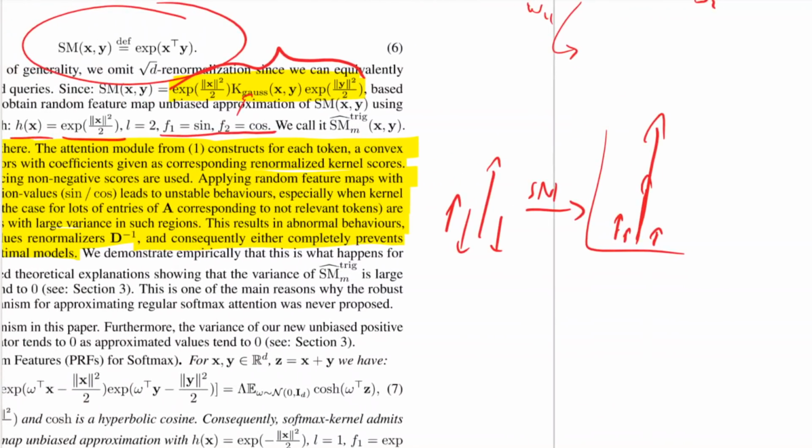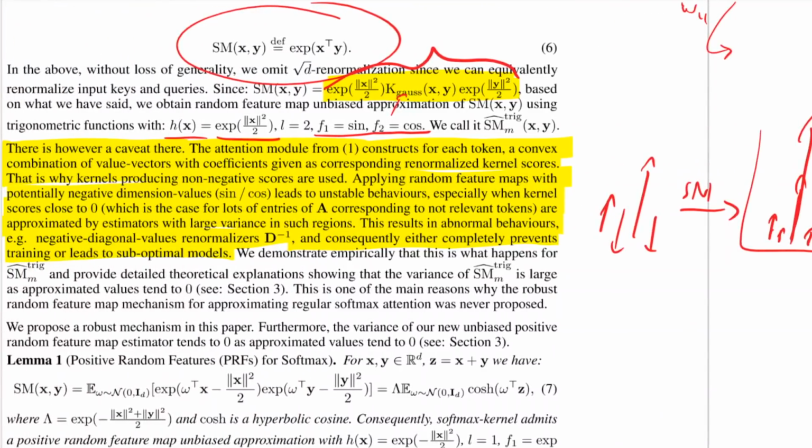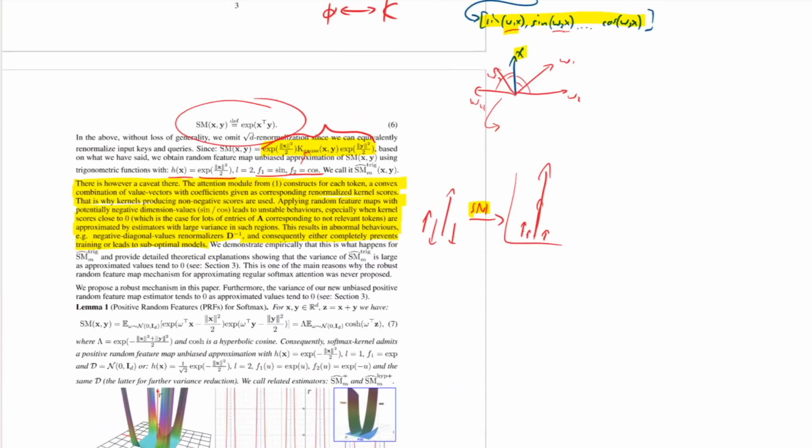and it says especially around 0, when the original softmax matrix would have values close to 0, this approximation is really bad and has high variance. And they also argue a lot of attention vectors are close to 0, because we know that attention is sort of sparsified just by the fact of how the softmax works. It exaggerates the largest inner products and it really dampens the low inner products, okay?